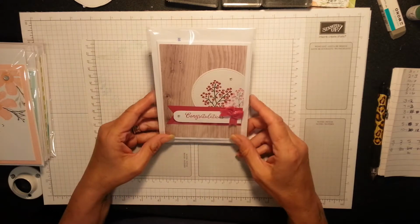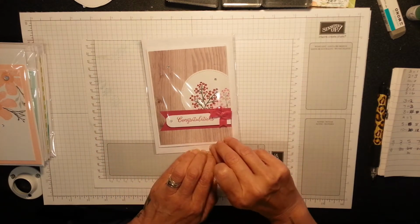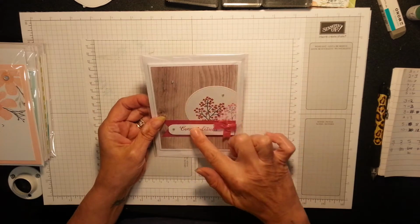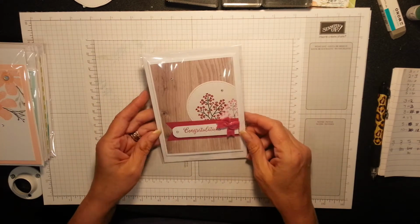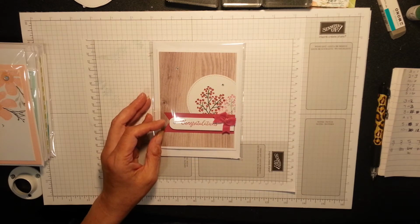Card number 12. I've used the wood textured designer series paper with the stitched circle, which we chopped off. The lovely bows that we sell. I've got them somewhere.